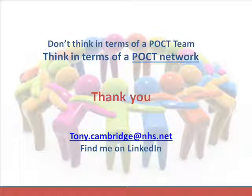So don't think in terms of point-of-care teams. You can talk about teams if you're talking about the wider point-of-care establishment. Think about point-of-care network, and that's where you can pool resources and an integrated approach to delivering that point-of-care service.